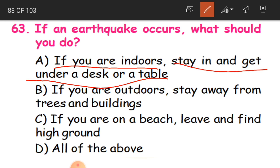And the second point is, if you are outdoors, not under a building, stay away from trees and buildings. If you are outside, you have to stay away from the trees and buildings because they are going to collapse or they are going to break and fall down. So that is why you have to stay far away from those objects.